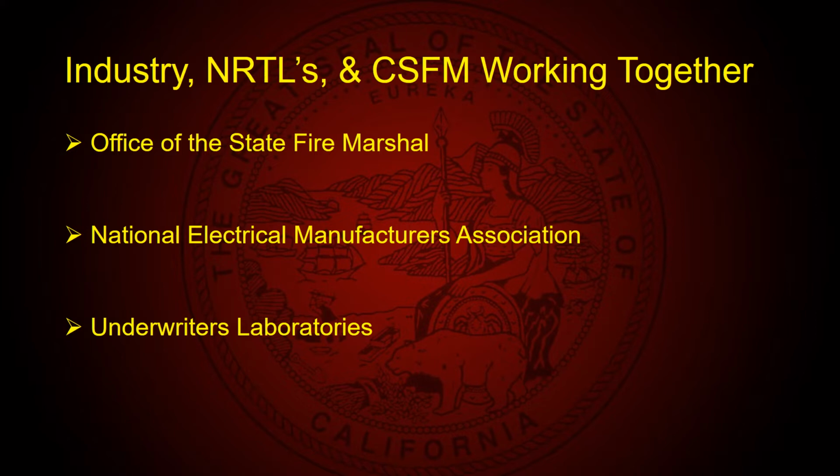Industry and CSFM working together. The Office of the State Fire Marshal, NEMA, the National Electrical Manufacturers Association, and Underwriters Labs all got together trying to work together to make the BML process smoother and more efficient, because in the past it has sometimes taken several weeks, several months to get a listing through.